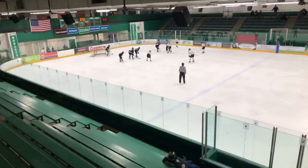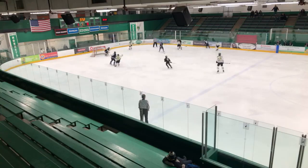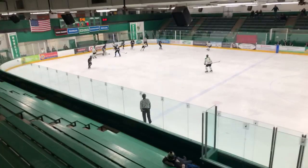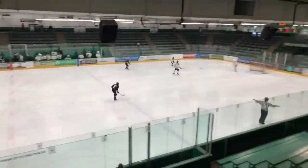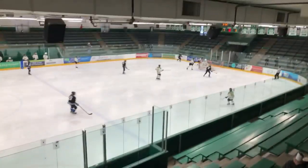Again, just continued pressure from Edina here in this first period. First couple shifts were a little slow, but now Edina's picking it up. Get it in on the goalie again, just wide right. Fargo's goalie is doing a good job directing the puck out of his crease. And here we go. Edina chases it down.